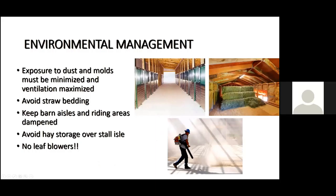There are some studies that I'll try to show you here that will also support why we make these recommendations. So reducing exposure to dust and molds is paramount. Storage of hay above the stalls is really handy, to drop it down over the stalls. I'm guilty of this, but it's not smart, because all this dust ends up in the breathing airspace of your horse.